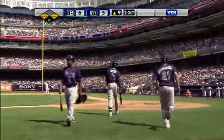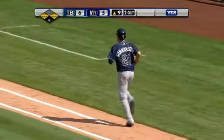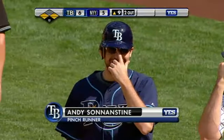And they're going to send Andy Sonnanstine out to pinch run for Longoria. So using the whole roster and sending in one of his starting pitchers to pinch run. You got the shades working. Better keep your spikes on the bench if you're a pitcher. You never know.